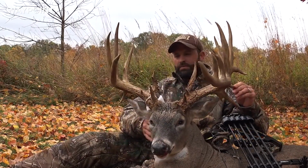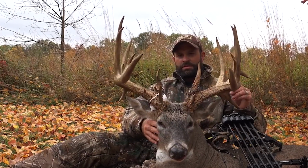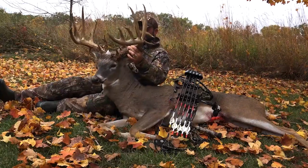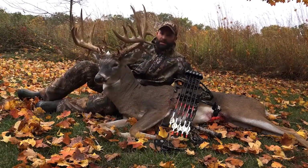Killed the biggest whitetail in my life. Guys spend thousands of dollars on their setup, but in my opinion, this little $20 guide that tells you when to go in and when not to go in is invaluable in my whitetail success.